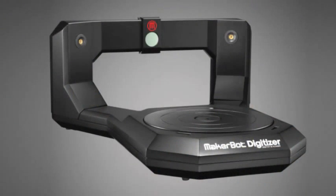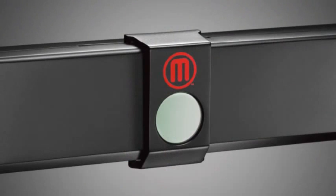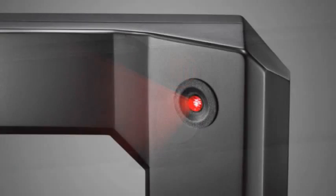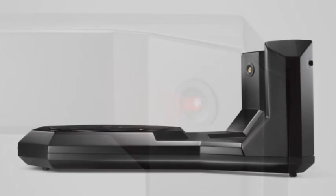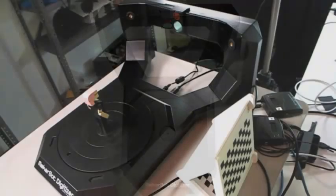The MakerBot Digitizer is the new scanning system from MakerBot. It scans things. Here's another view. They have a little rabbit that they show. Look, you can scan in a rabbit, maybe from a little statue of a rabbit you have, and then put it on Thingiverse or manipulate it, print it out and do different things. It has a camera. It has lasers. Here's a side view. Here's a top view. And here is the digitizer view.